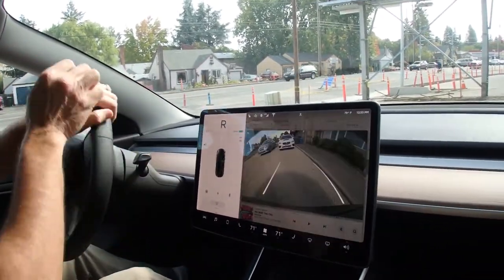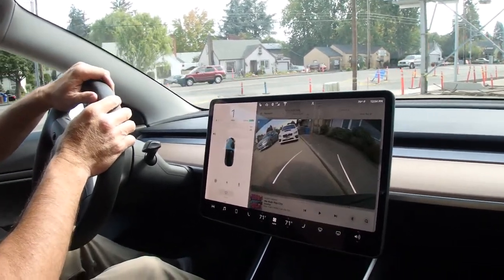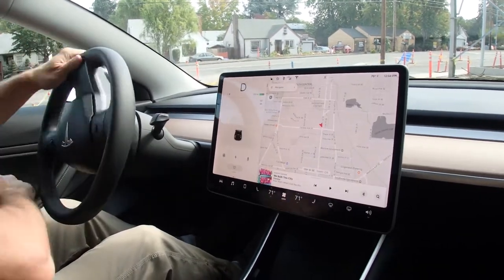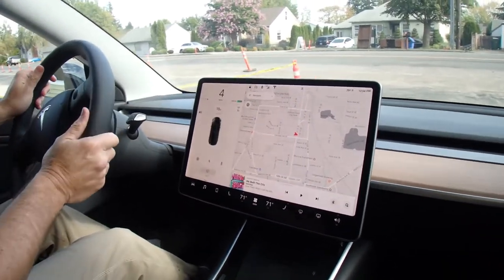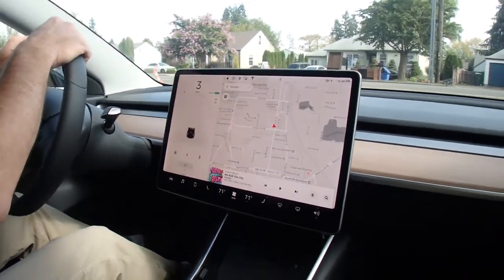Alrighty. Where's Lamar? Don't crash into the Subarus behind us. And he replaced, his previous car was a Subaru Outback Sport, which was basically the Impreza. Impreza hatchback. Yep.